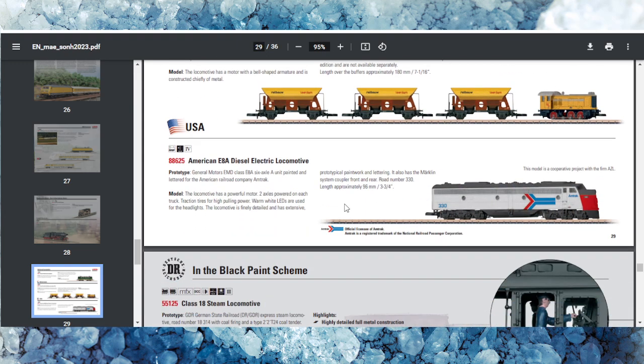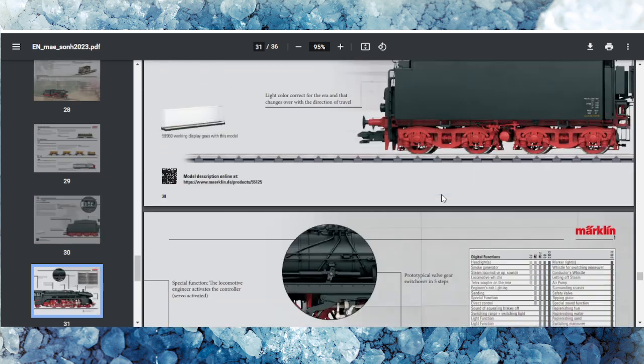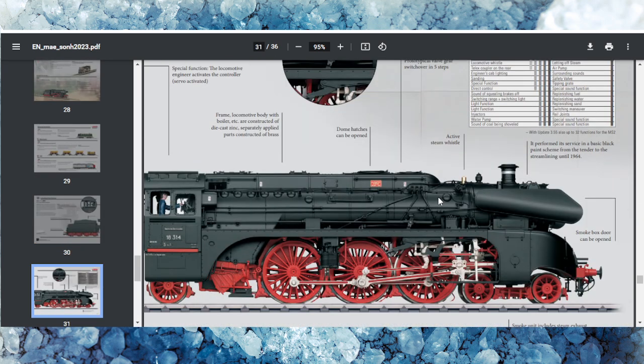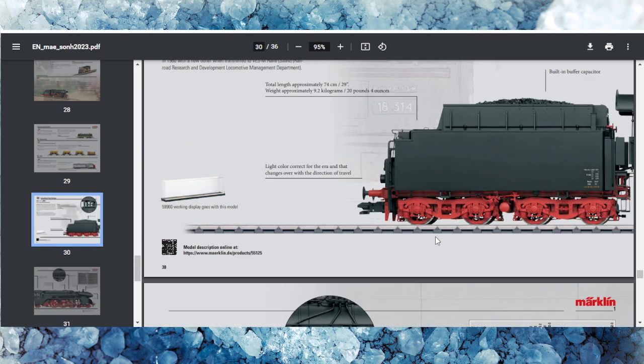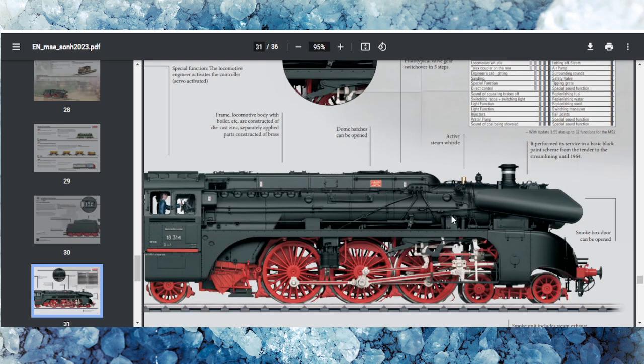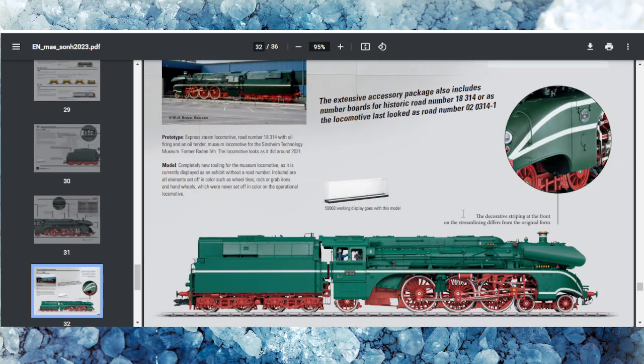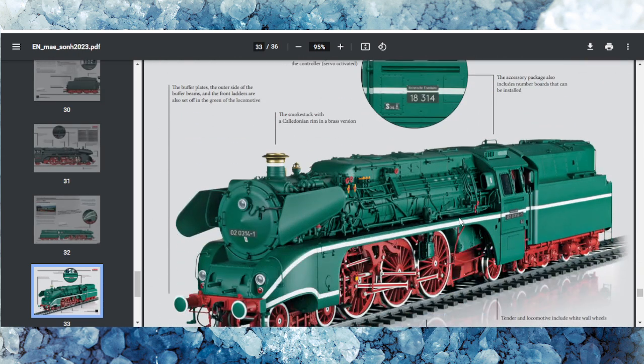And here's an American thing. We got an E8 in Z scale. So we got a tender. What steam engine is this? This is the Class 18 steam locomotive. That's pretty cool. That's way cool. Just different.